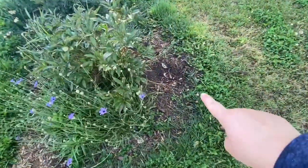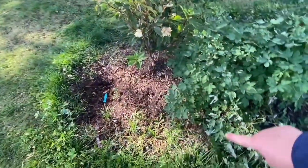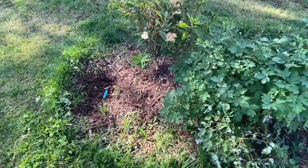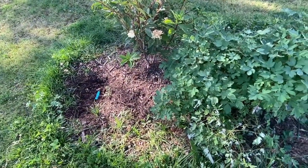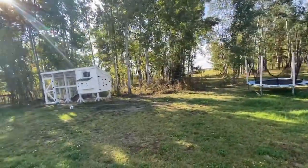Chickens did that. Where else did chickens? Oh, they made a hole there. I had a whole bunch of bulbs. This whole area was all planted with bulbs, and they dug them all up. So yeah, chickens did that. Just lots of things.